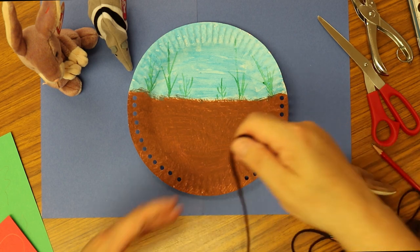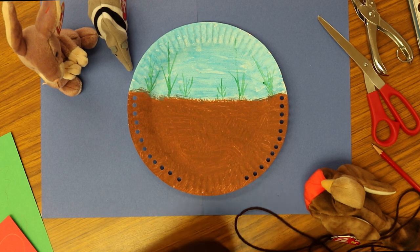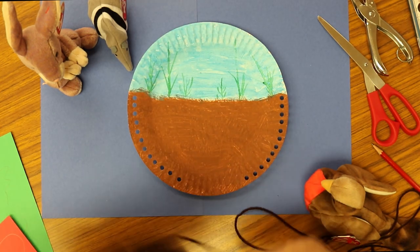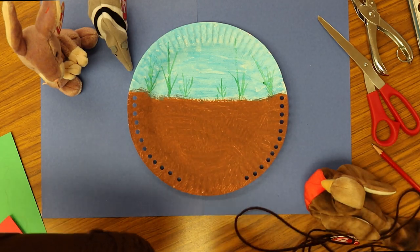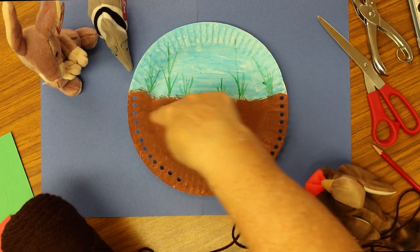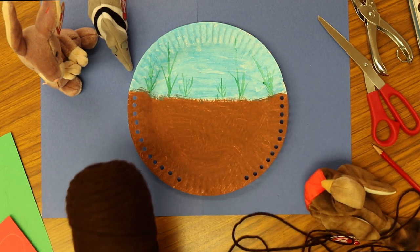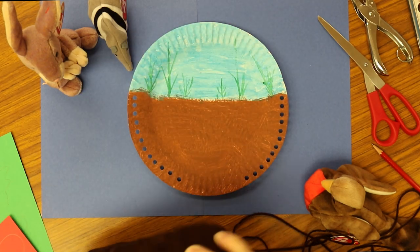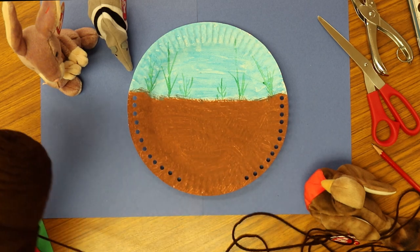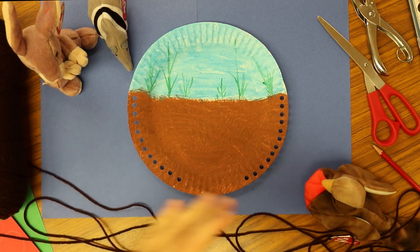So instead of cutting it in strips like we did for the jellyfish, I'm going to just keep it on the spool, and we'll weave it back and forth across these holes. You'll see in 1 second. Let me just get enough yarn off the spool. The word of the day is spool. Before I start weaving, so that we have enough.